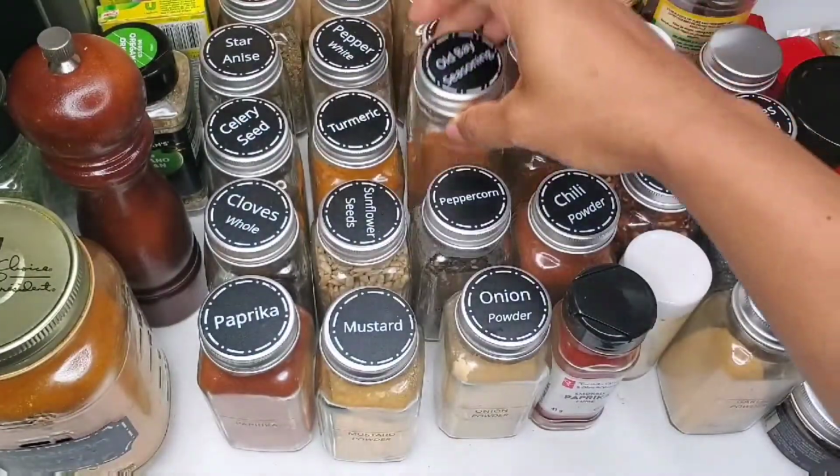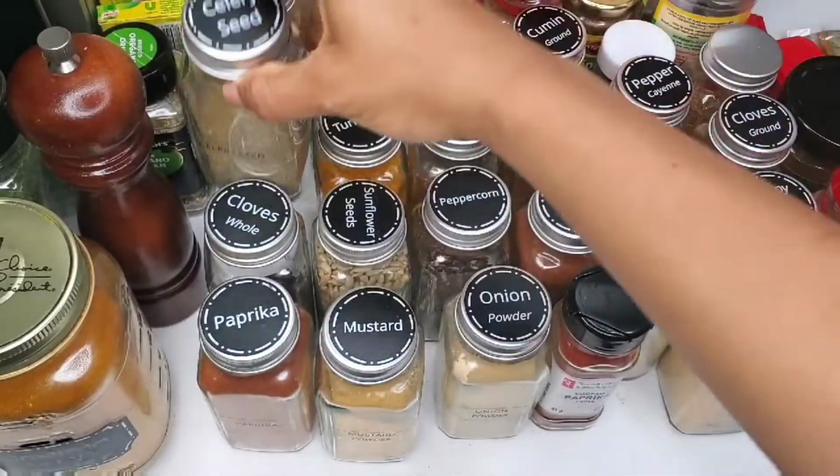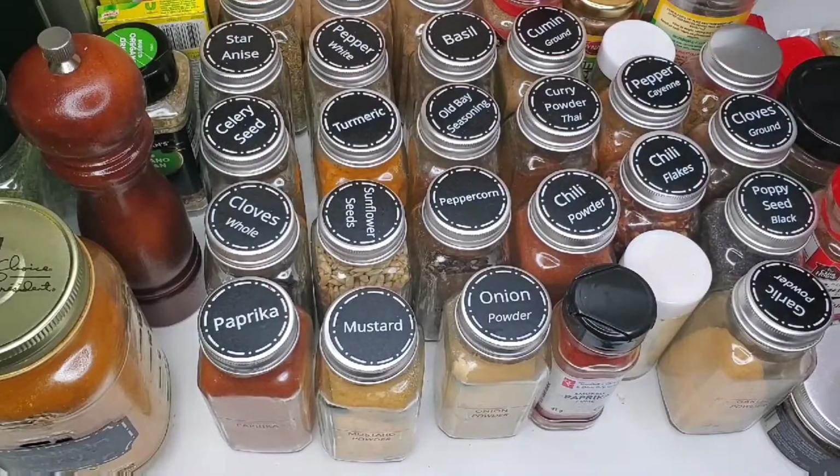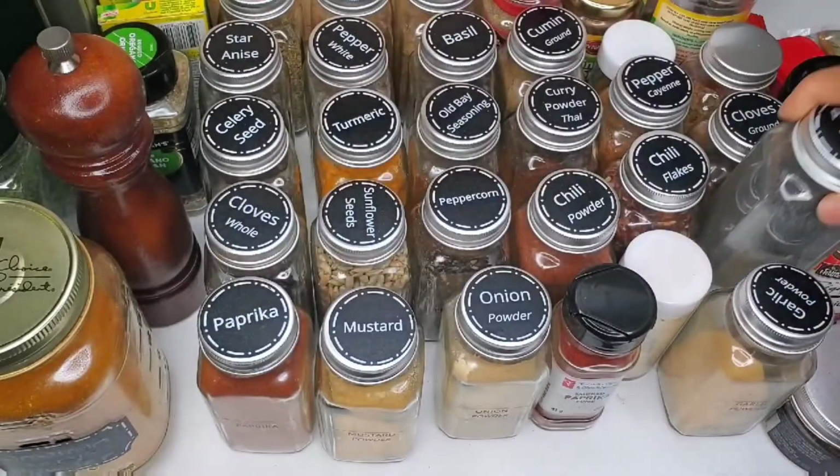If you love seafood, you need to have that in your kitchen. Celery seed is good too, pretty strong, so I don't use a lot. And poppy seed I rarely use, maybe if I'm baking something.